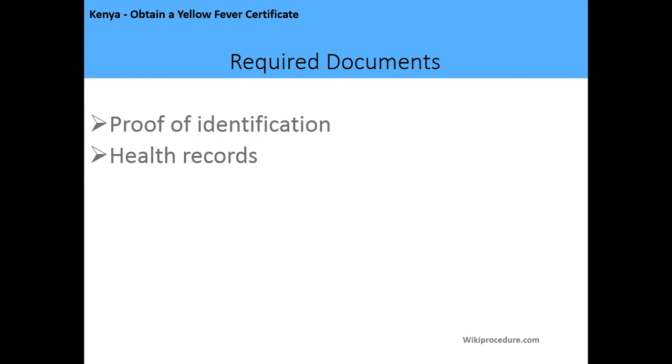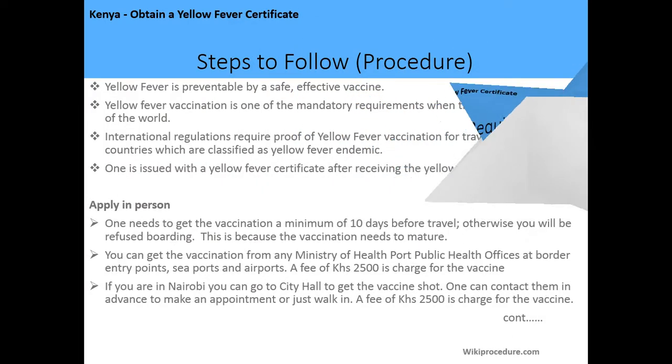This can be proof that you've already had the vaccination, or maybe you are suffering from chronic illness and you are exempted from getting the vaccination. So you need health records to prove you are eligible for exemption. Let's move on. Steps to follow.